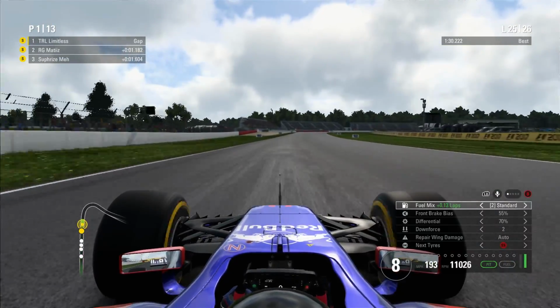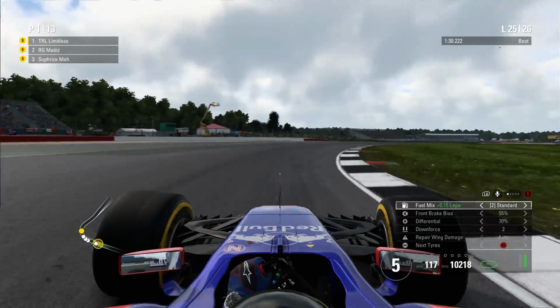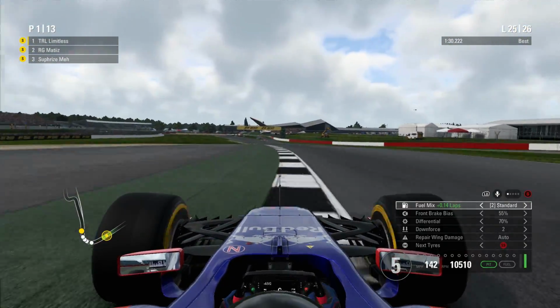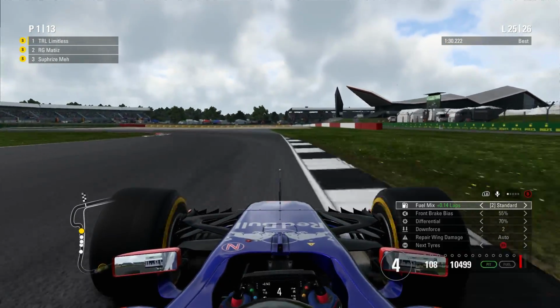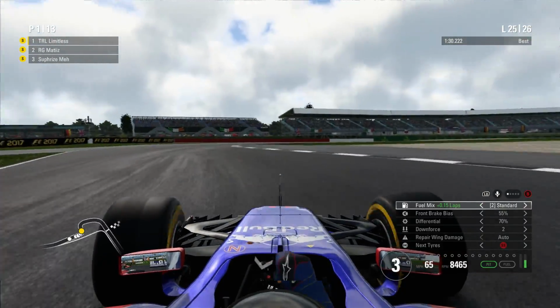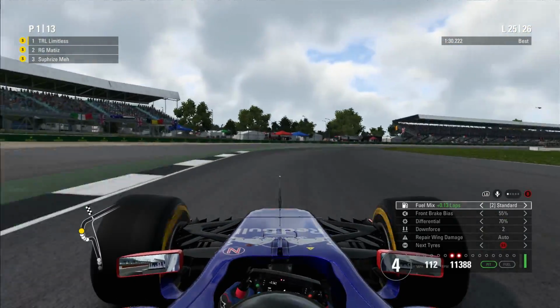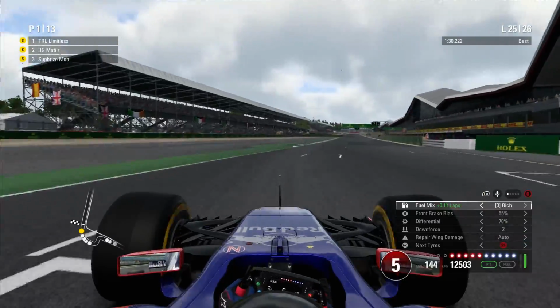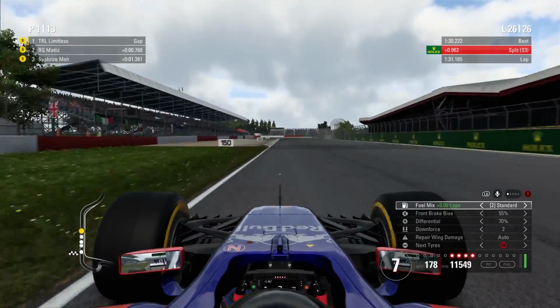But you can see Matthias has caught us already through that middle sector. He's catching us very, very quickly, and you can just see the dot on the minimap. The gap is just shrinking all the time. At this point, I was feeling quite calm, quite collected, because I knew even if he gets onto the back of me, it's going to be very difficult for him to actually overtake me. I don't think he's going to be close enough for this first sector.